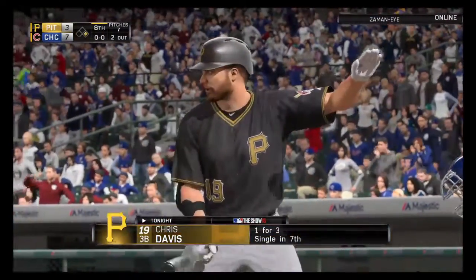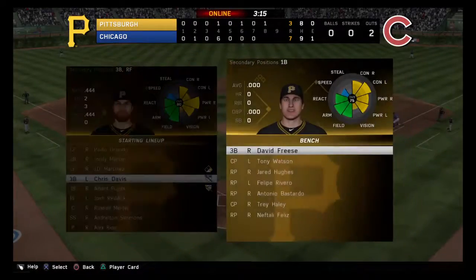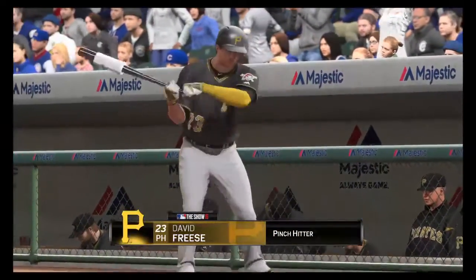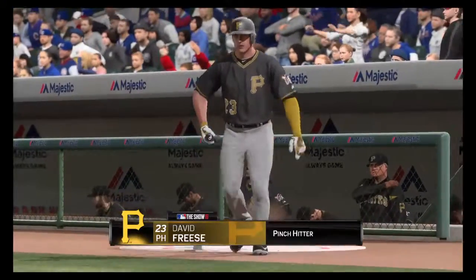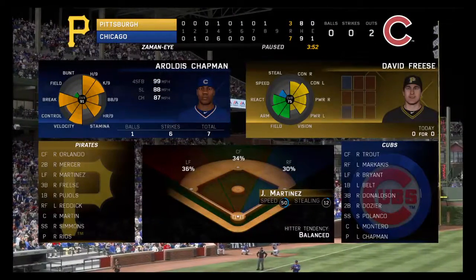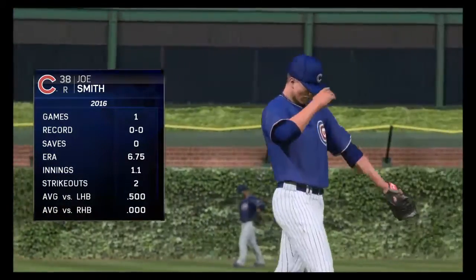Chris Davis digs in, coming off a single in his last at-bat. David Freese will look for some 2-out magic here as he'll pinch hit with 2 gone and a runner at first. David Freese. Now pitching for the Chicago Cubs. New pitcher coming on now as we'll get a look at the side armer, Joe Smith.